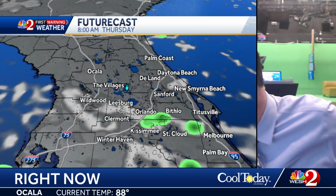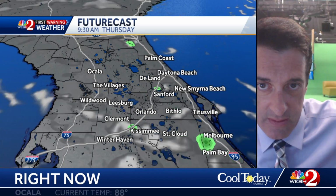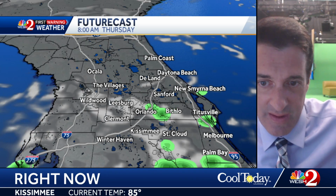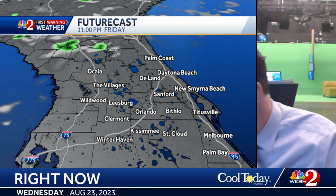Somebody wanted to see Futurecast. I can do that for sure. Here's a look at Futurecast. See some showers there, moving off towards the west. A few showers now, off towards the west. I got cloudy.